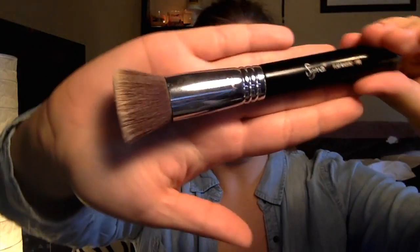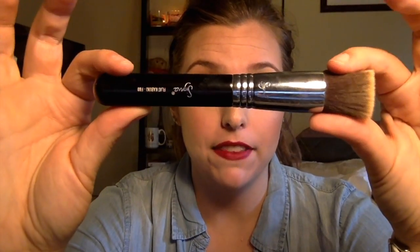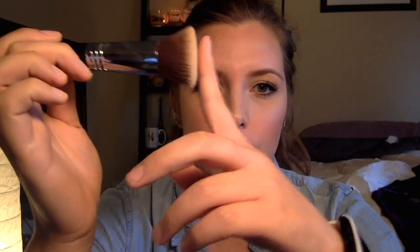Number one is this Sigma flat Kabuki F80 brush. This is what it looks like, and it's flat, as you can see. It is a Kabuki brush, and it's dirty. I apologize. I didn't want to clean my brushes before I did this video because I'm lazy, but I mean, it shows that I'm using them, right? One thing I love about this brush is that it has a pretty wide surface so that you can really buff all of your foundation. I use this with liquid foundation, and it really does a good job at blending when you come down on your neck.